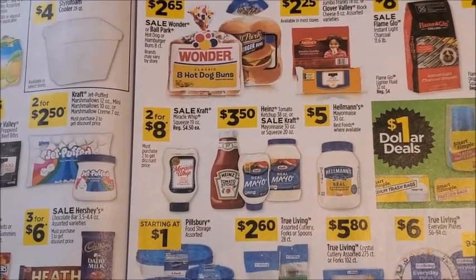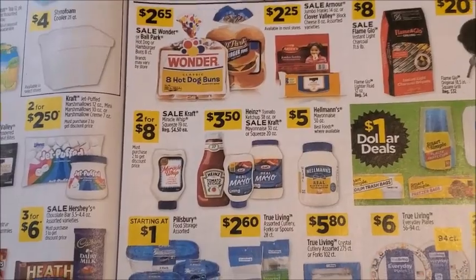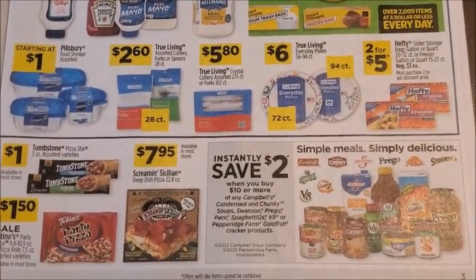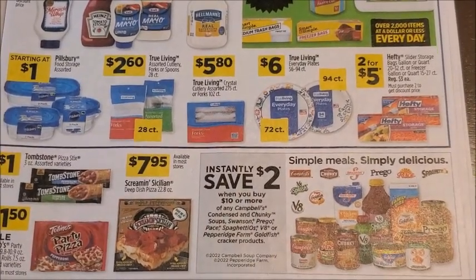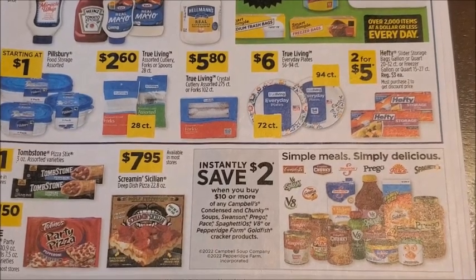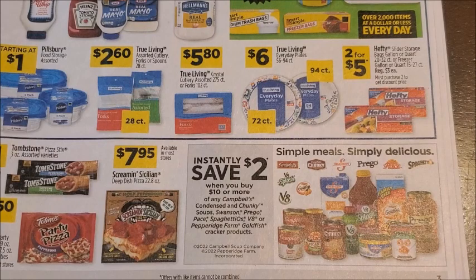2 for $8 on the Kraft Miracle Whip Mayonnaise, and this is for the squeeze bottle only. That is regular $4.50. We've got some instant savings advertised down here on the Campbell items. You can save $2 instantly when you spend $10 or more of any Campbell's Condensed and Chunky Soup, Swanson, Prego, Pace, SpaghettiOs, V8, or Pepperidge Farm Goldfish Cracker products. Save $2 instantly when you spend $10 on any of those items.